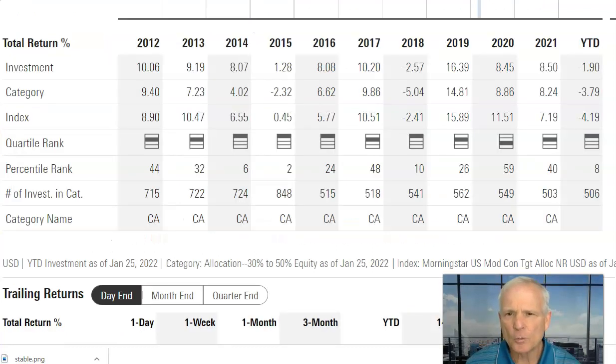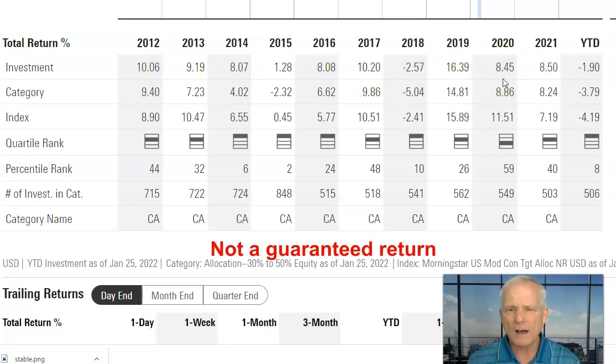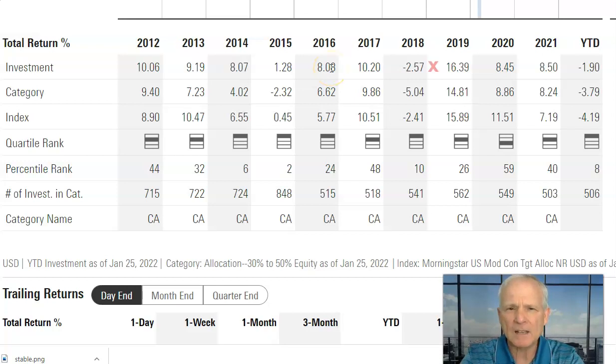If we look at the total returns here on the Vanguard Wealthy Fund, we can see in 2021 it had a return of 8.5%. And then you can see the returns here over the last 10 years. Again, we're not looking for a blowout fund here that's going to be at the top of the market. We're looking for steady returns with low risk. And you can see on the downside here, in 2018, it was down only 2.57%. Now, year to date, it's down 1.9%.